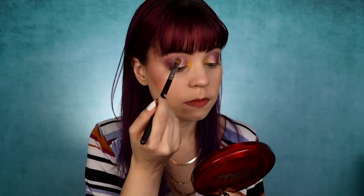And like I said, I want to use the pink shimmer because it is so pretty. This is a shade called Dahlia. So I'm going to take that on the sticky side of my brush here, like I always do, and it's so pretty. I'm just gonna slap this basically all over my lid here. Not gonna do anything crazy with this, like I said. Just want this to be a pretty basic look.